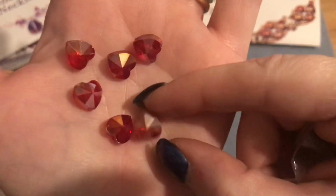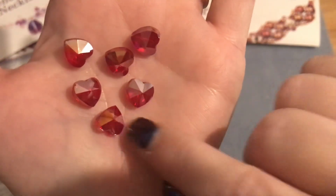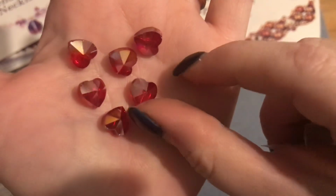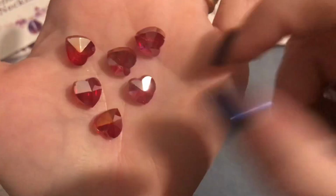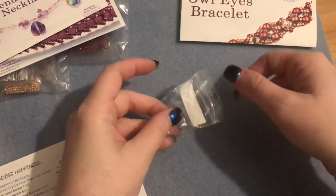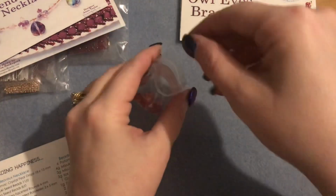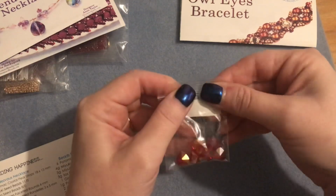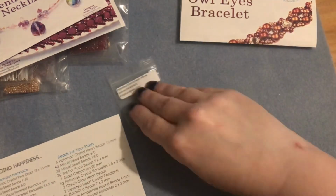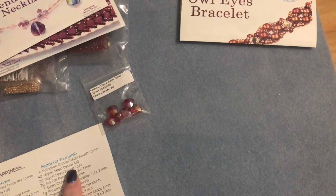And the hole runs from top to bottom, so I love that they run that way, instead of going sideways. To me, that's a nice element. I like that a lot. It makes it easy to put them on a head pin and to use them when they're drilled top to bottom. So those are super pretty. Love those. 4 grams of Milky seed beads in a 6/0.